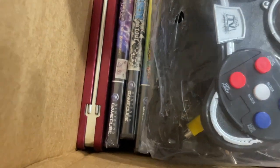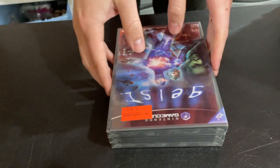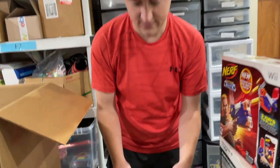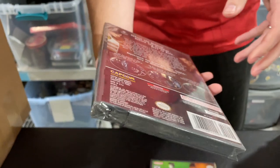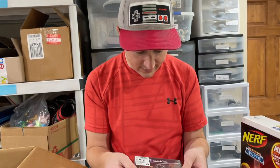That was the thing I was most excited about. Is that a Spyro? All right, so let's get into the GameCube stuff. So this was the lot that I had to win no matter what it went for. We got Geist, Resident Evil Zero, and it is the black label, which I love. The condition is very, very good. I don't see any flaws right off the get-go.